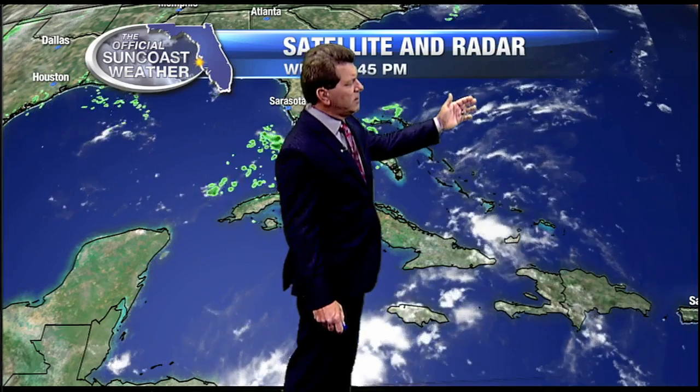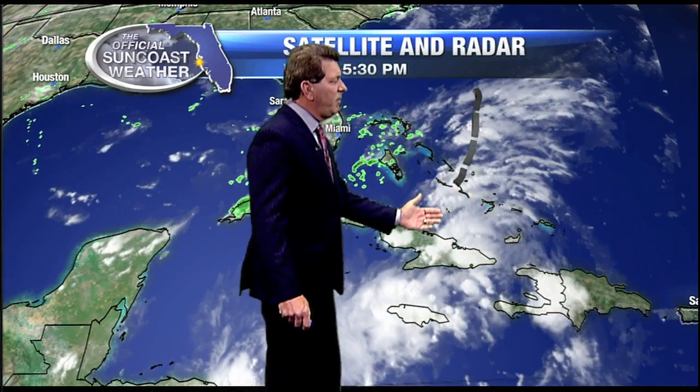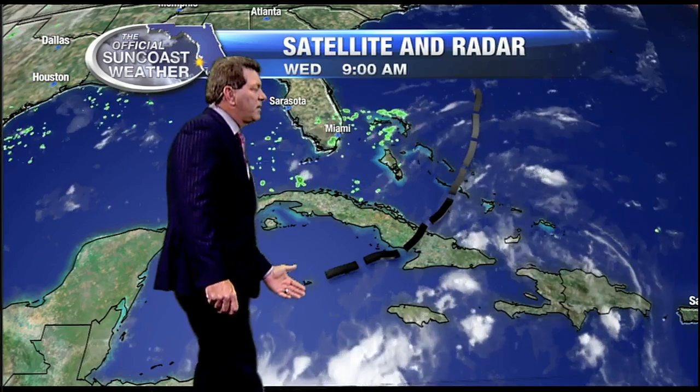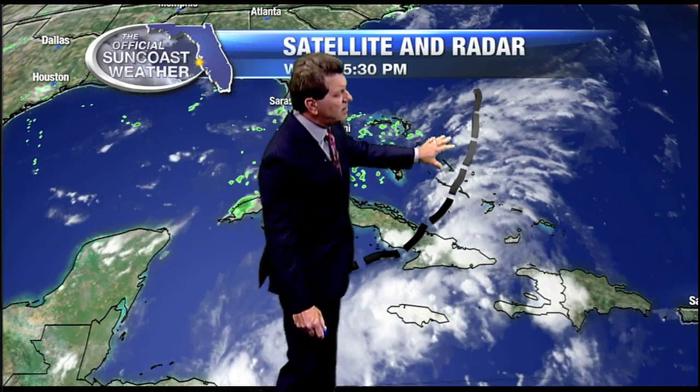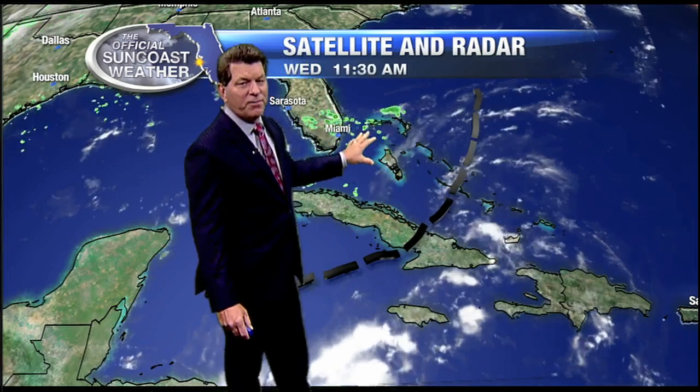This is interesting. Now, look at this. This is a tropical wave that extends all the way down through Cuba and out into the Caribbean. Now, this wave is moving off to the west, and we're going to see some of this moisture move back into the weather picture over our state, I think, beginning tomorrow, but more so Friday and into Saturday. There's no sign of any kind of development with it at this point.